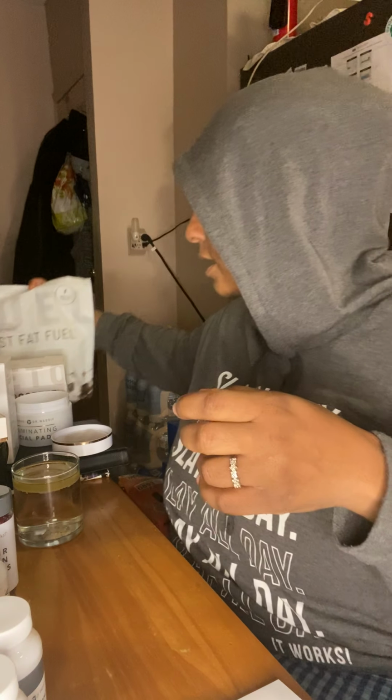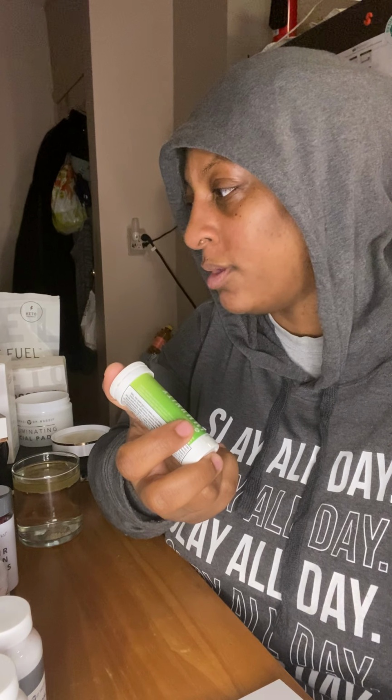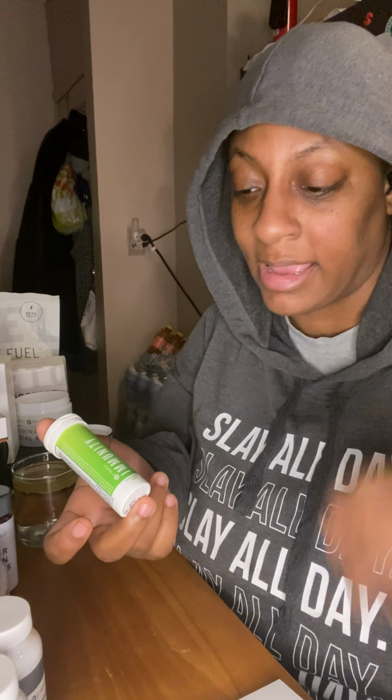So now, am I last but not leasting yet? One more. We also have a product called Immunity. So right now, we definitely want to make sure our immune system is up to par, and we want to make sure that it's balanced. So we have a product called Immunity. Immunity is a tablet. You put it in water and it diffuses like an Alka-Seltzer. That's what the Immunity does.